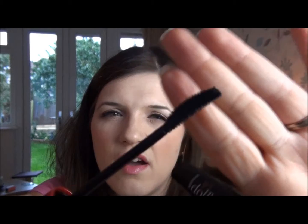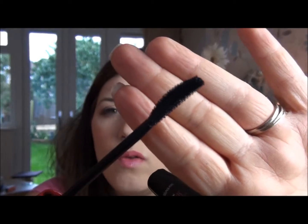The next item is mascara, and I rediscovered this whilst rummaging through my collection of mascaras, and this is the 17 Dolled Up. I have it on today, and I really like this. It is basically a plastic semicircle brush, or wand shall I say, and it's just perfect for getting in there and pulling up, and it makes your curls really last.